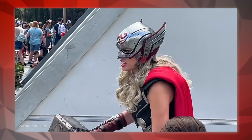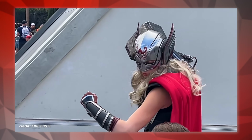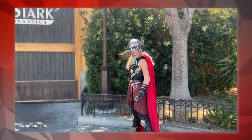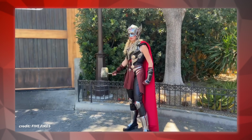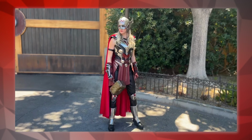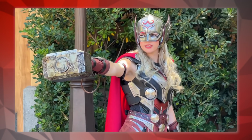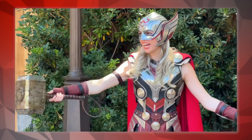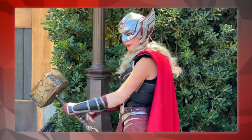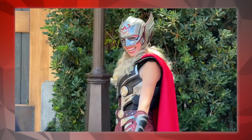I love when we're using characters that have some kind of face covering, because it really lends to the fact that they are not the actor from the movie, and instead they are the character from the theme park multiverse. But the added helmet kind of distracts me from the fact that this is not, you know, Natalie Portman, and instead is just some lady from California. Masks in general really help sell the character, and this is a great example of that. I'm obsessed with this costume.